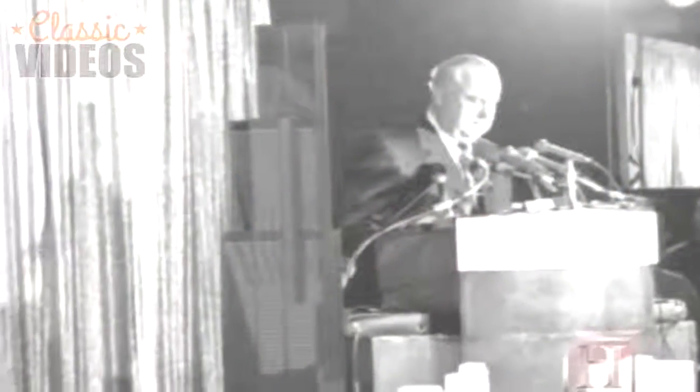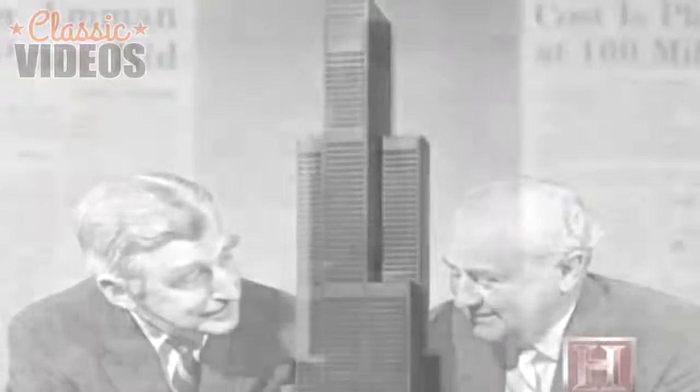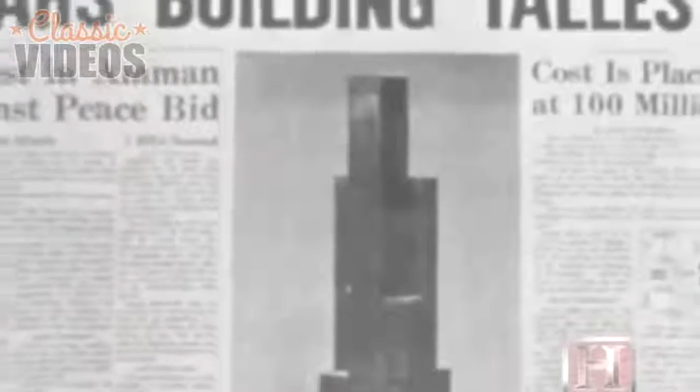I mean, there were smiles all around the table. Just a few weeks later, on July 27, 1970, Sears management publicly unveiled the model for the Sears Tower. A model for a building that would reach 1,450 feet into the sky. The model for the tallest building in the world.